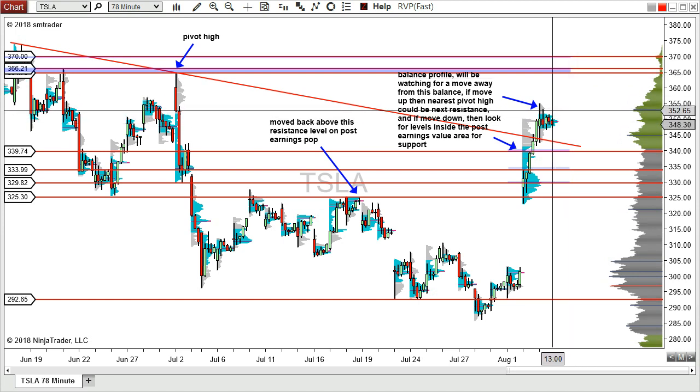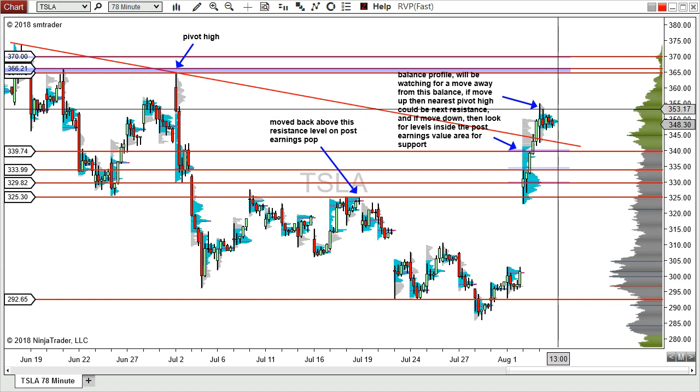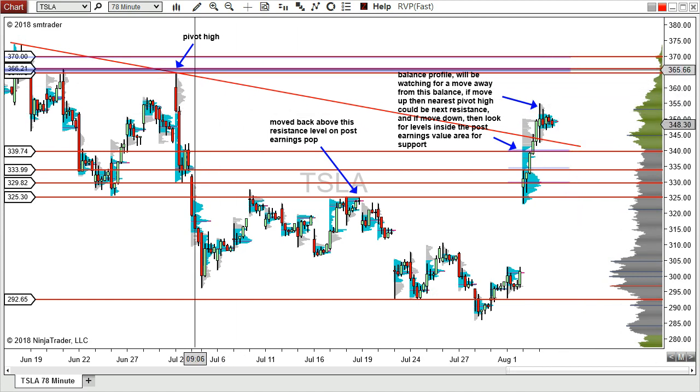If it's going to break up out of this balance and get above this, basically continue to make a one-time framing up, then I'm essentially looking for this pivot high as the potential target here, for the next resistance target.